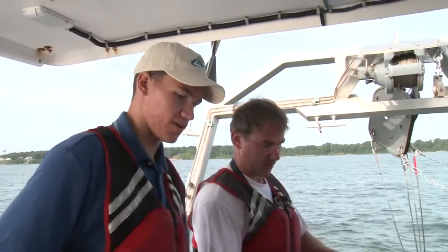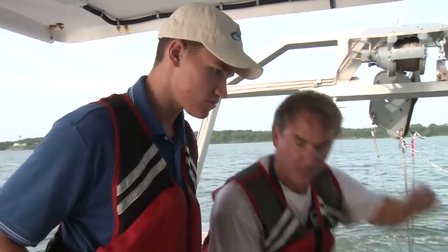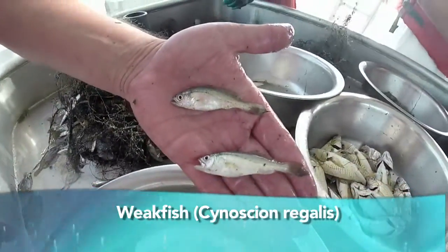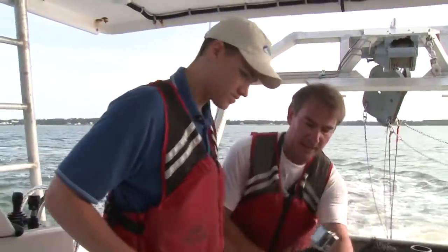So the hog choker looks like a flounder. Is it all part of the same family? No, it's in a different family. It's in the sole family, S-O-L-E. These are juvenile weak fish or gray trout. Now they're a game species, right? They're good to eat? That's right. Yep, they'll get a lot bigger.